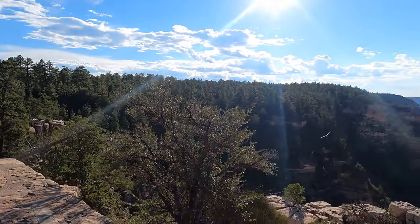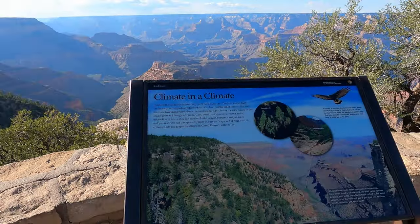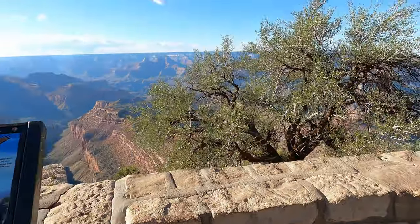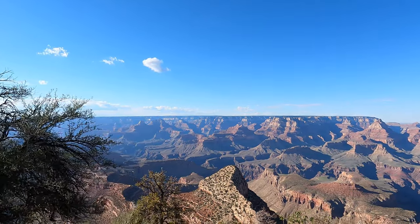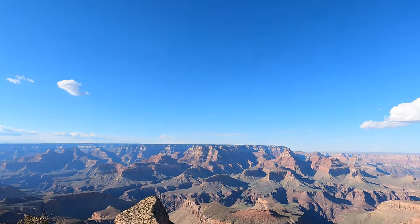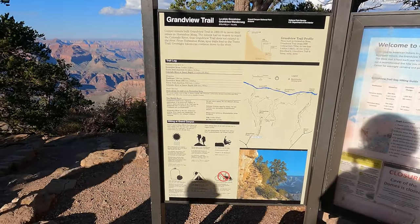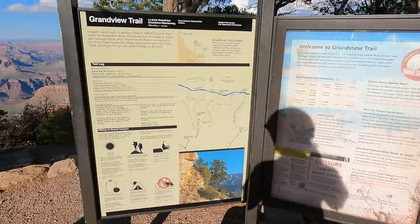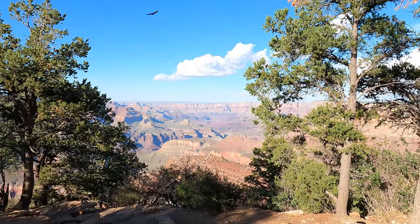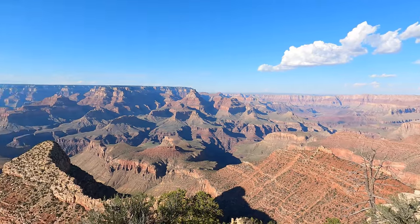There's some birds over there. This is Grand View Point. This is absolutely beautiful. What an amazing view. Yeah, we left the first stop. Grand View Trail. Wow. Grand View Point. That is beautiful. Wow, that's very pretty. Wow, beautiful.